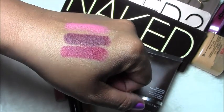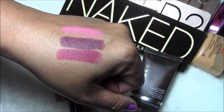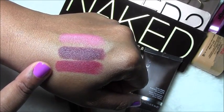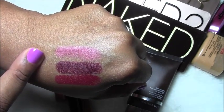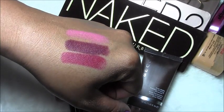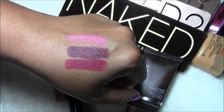So here are the colors swatched on the back of my hand, and these colors are absolutely gorgeous. To me, they give me more of an autumn fall type of feel. So this first one right here is number 71 Matte Flirty. This one right here is number 70 Matte Fearless. And then this one is absolutely gorgeous, number 74 Matte Darling. And they are a creamy matte, but they're just beautiful. I mean, they're so pigmented, they're gorgeous, and very affordable.